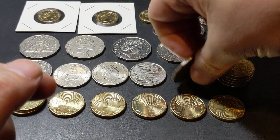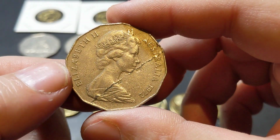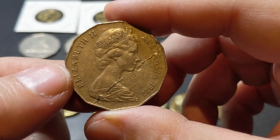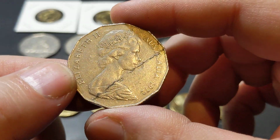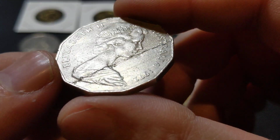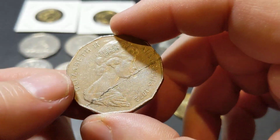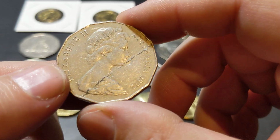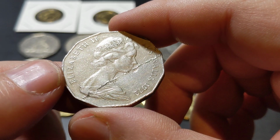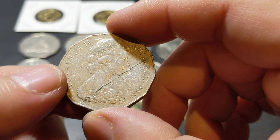The other 50-cent coin I found this week was a nice lamination error coin, and also on a low mintage coin, so a 1972, and that's a really decent lamination right there. I've found a couple of these over the time, and they have also laminated in the same spot. So I thought that was quite interesting that I have multiples of this particular coin.